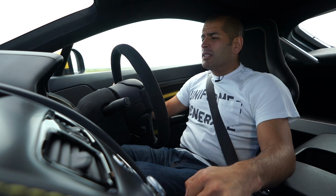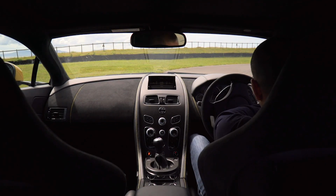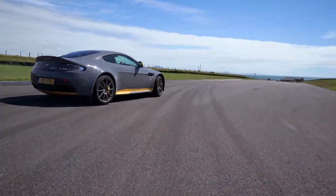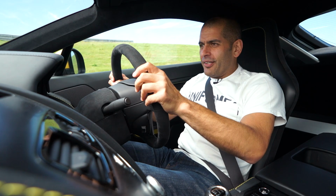All in all, the old style might be better. This might be more fun than paddles. I really do think so. Aston, thank you for giving us a manual gearbox. I thoroughly appreciate it. All is well with the world.